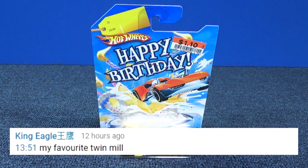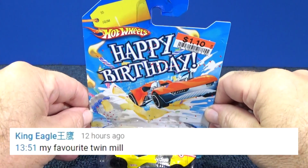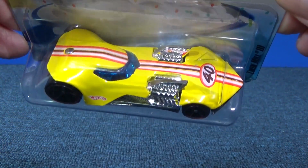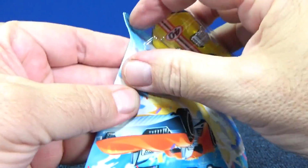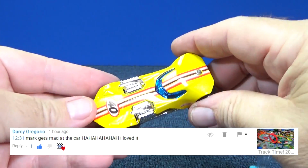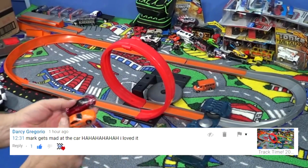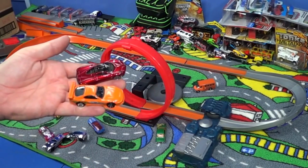On Epic Track Battles, King Eagle said that 1351 is my favorite twin mill. You know what? That happy birthday twin mill, it's not even listed on the Wikipedia or the Hot Wheels Wiki. I wonder how many people even know about it. Darcy Gregorio was laughing at one of my older Track Time presentations. Some awesome collector cars. Kids will like them too.